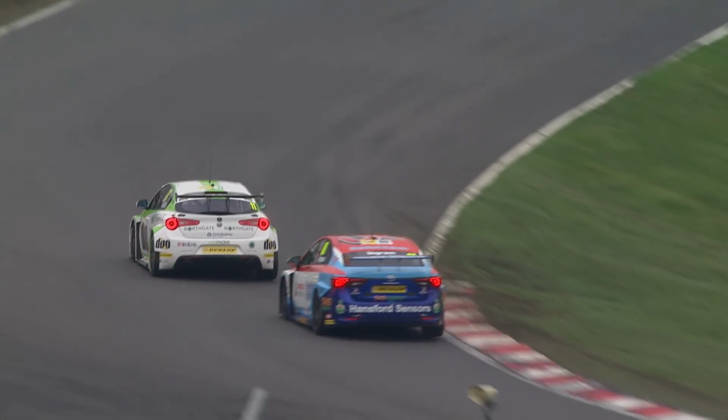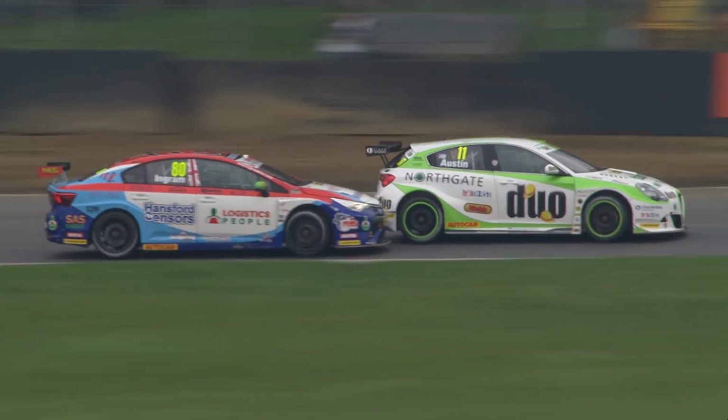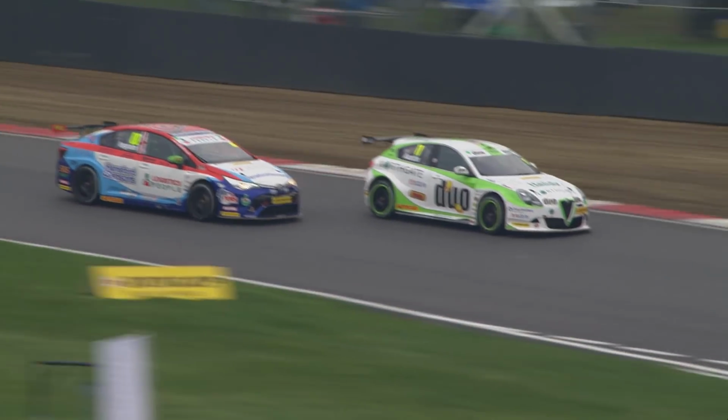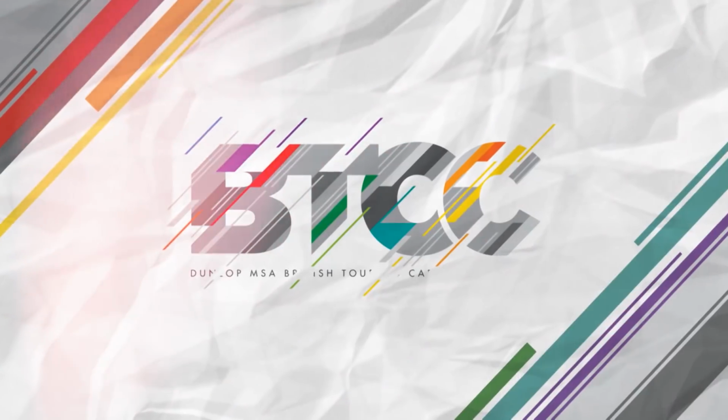Let's have another look at it. Look how tight Tom is able to turn that car on the brake still. Just the tiniest rub, but not part of the overtake, and he gets up the inside on the way out.